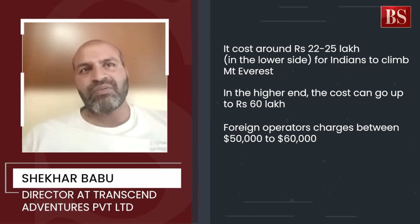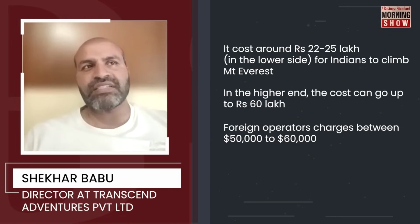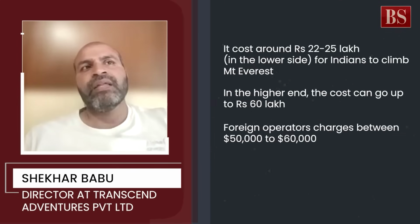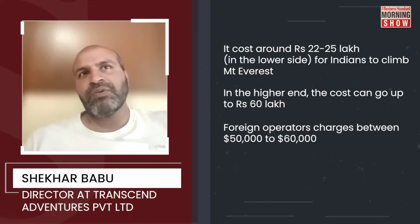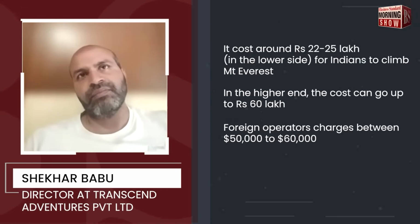That is like how many Sherpas they're expecting, what kind of facility and service they're expecting in the base camp. Depending on that, the amount, payments and everything would be there. There are certain expeditions that are also led by Western climbers. So they also charge about $50,000 to $60,000, where the Western leader would be there with the team.